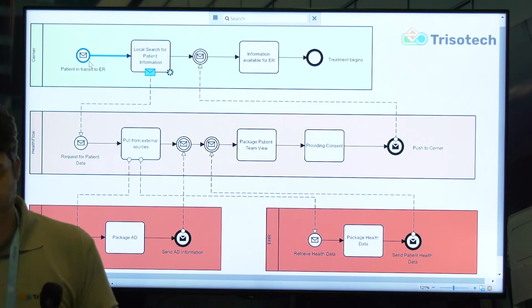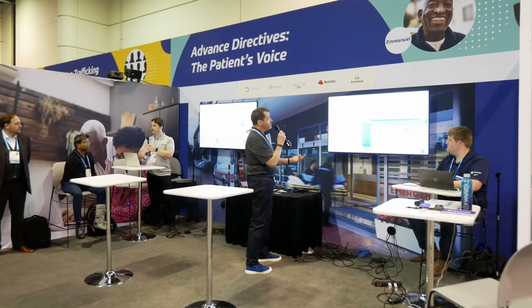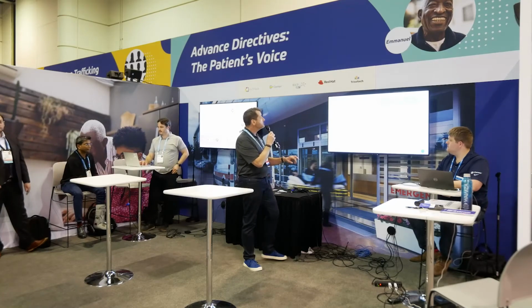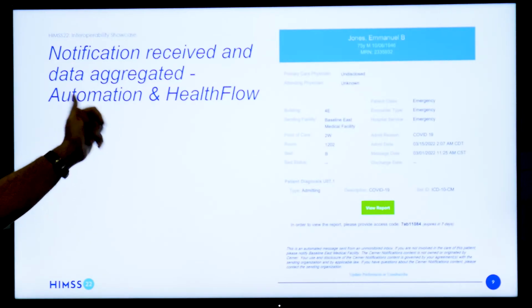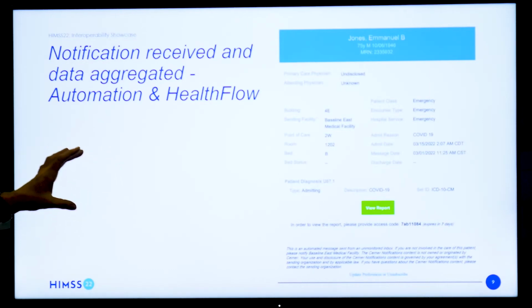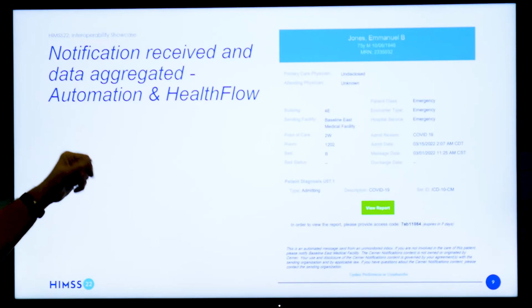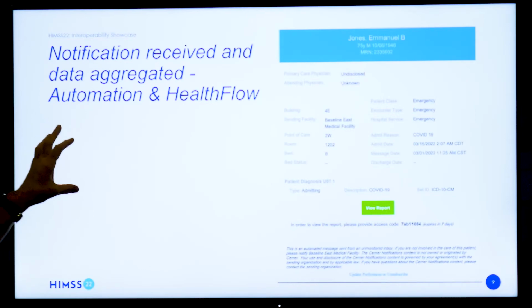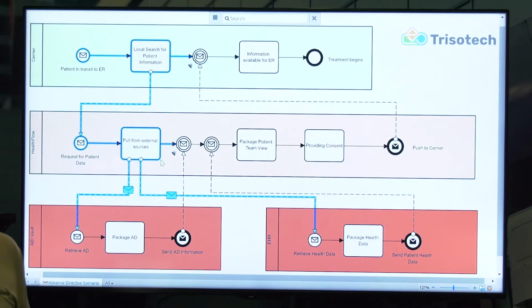Thank you, Simon. So the minute that registration starts, Cerner is going to send out that secure message we talked about. It includes his name, his birth date, as well as an MRN. It also includes specific criteria that we're going to use to be able to pull together his information. HealthFlow is acting as the proxy for the healthcare provider here to listen for these messages, and then that generates this set of activities here.